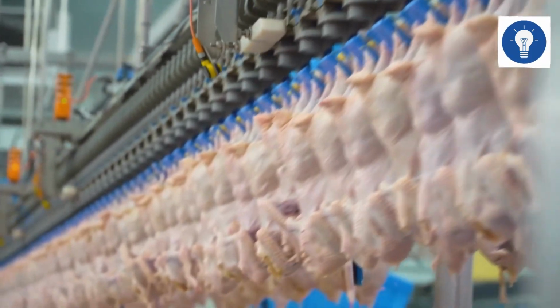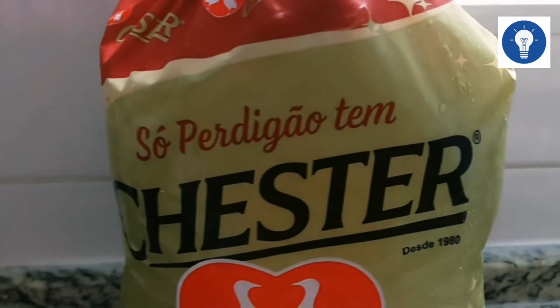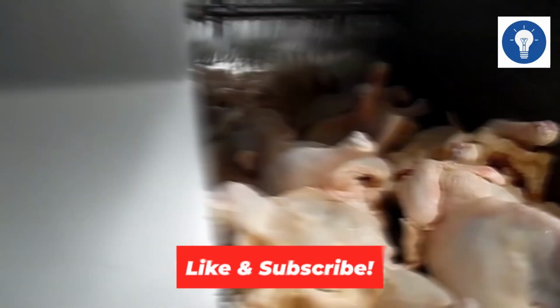The big difference in the final product that reaches the supermarket happens in the next step, the seasoning. Most of the Chester chickens sold are seasoned. This isn't done by dipping the chicken in a bucket of seasoning, but rather through an industrial injection process. The carcass passes through a machine with dozens of fine needles that inject a solution of water, salt, spices, and additives, such as stabilizers and flavor enhancers, deep into the meat, especially in the breast and thighs.